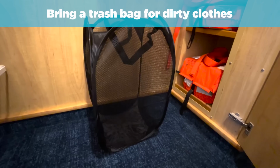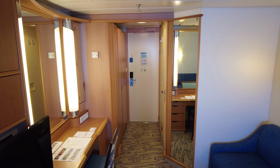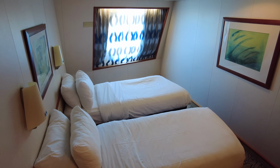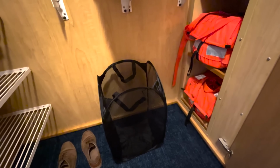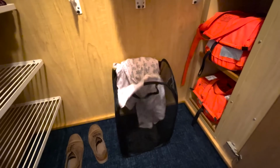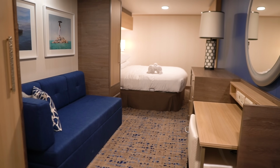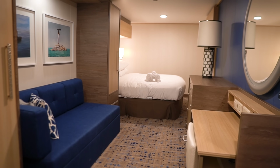If you're like me, you don't want to bring your smelly clothes all around your clean clothes. I hate designating a single drawer to my dirty clothes too, or of course a pile in the corner. I also find that collapsible laundry hampers take up excess space both in the stateroom and closet. You can create your own DIY hamper by just bringing a trash bag. That way, you'll have a designated space for your laundry.